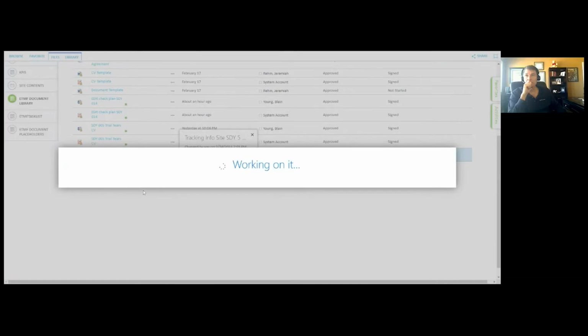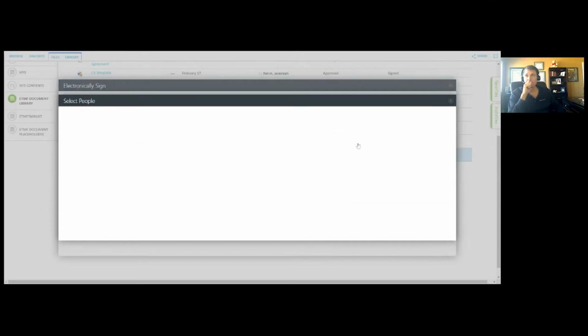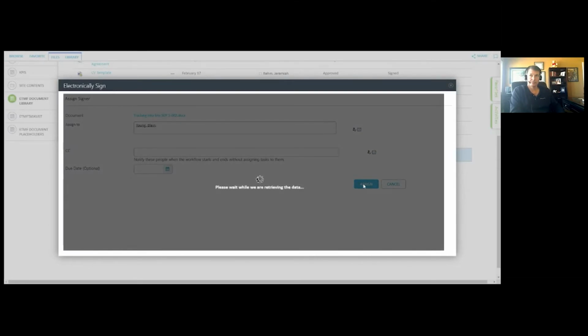By electronically signing and keeping this Part 11 compliant, what I'm doing now is I'm seeing the document here. I will have a list of the people that I can assign this to, or I could actually physically put it in here. Just for time's sake, I'll go ahead and hit OK. I could CC it if I want to notify people. I could put a due date on it. And this is assigning the task to myself.